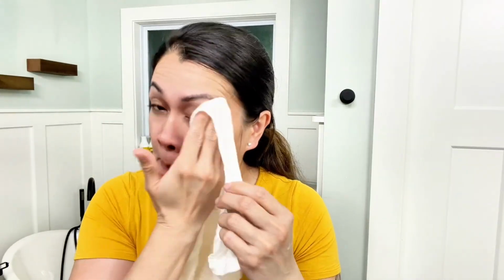So you just massage it onto your dry skin, and then you wet the towel that it comes with in warm water and wipe it all off. It actually rinses off really nicely, and my skin feels soft afterwards. It's not squeaky, dry, or over cleansed. It's definitely more of a luxury skincare product, but if you wear makeup regularly or your skin gets dry easily, I can see why people love this stuff.